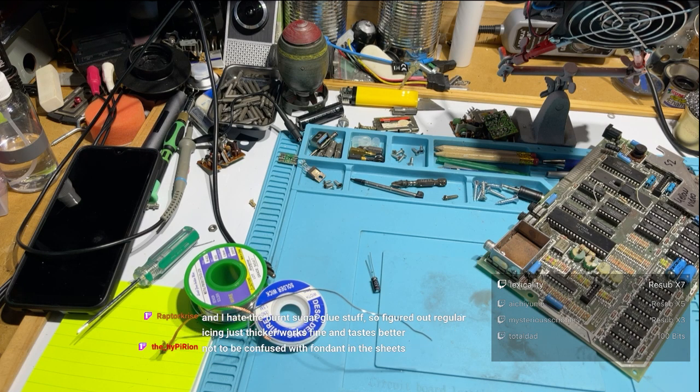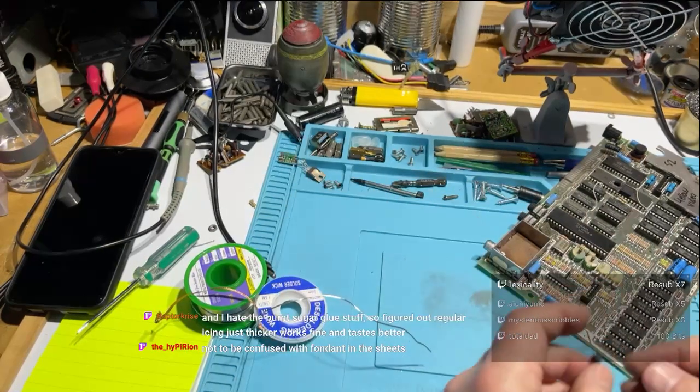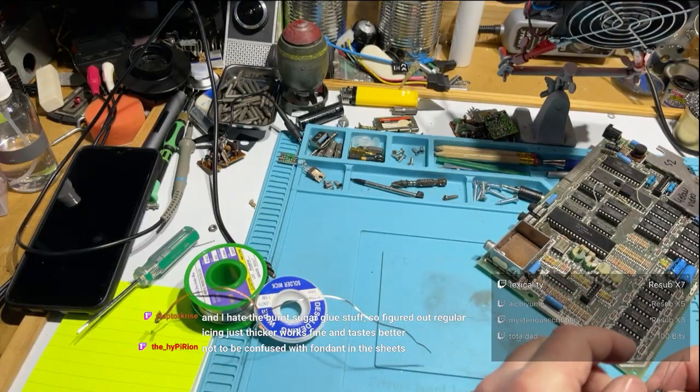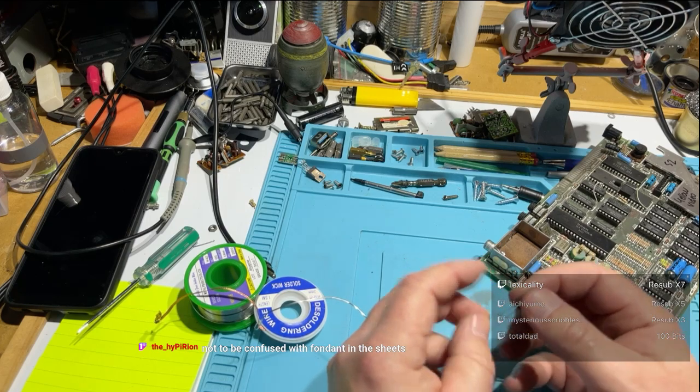Oh, okay. Fondant's the sheet. Right. Oh, okay. Fondant in the sheet. Oh, no.